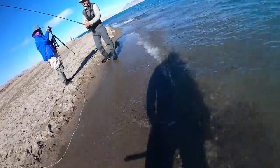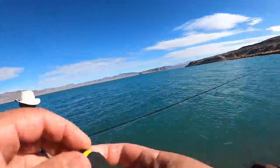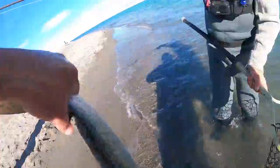I go over and I grab my tape measure. I come back, we measure the fish. At first I didn't get a great measurement of the fish. And then on the second measurement, we realized it was about 24 1/4 inches. So basically right on the slot limit size, a little bit bigger, which is right where we were hoping to be.